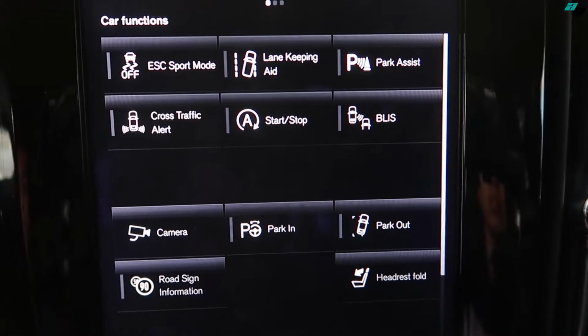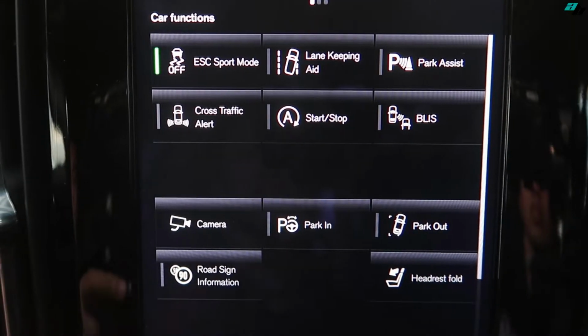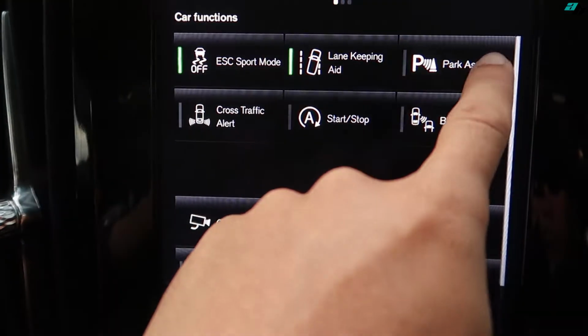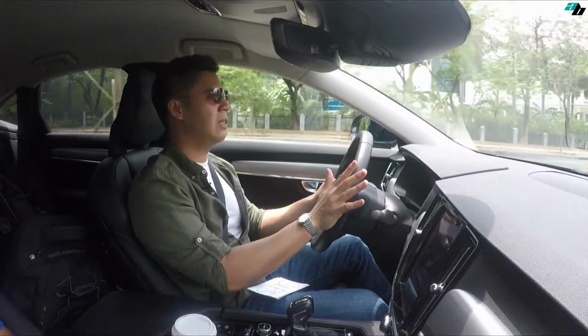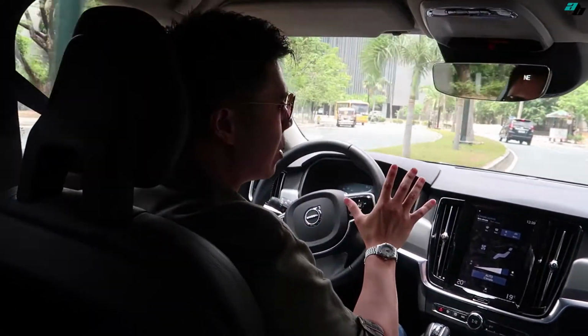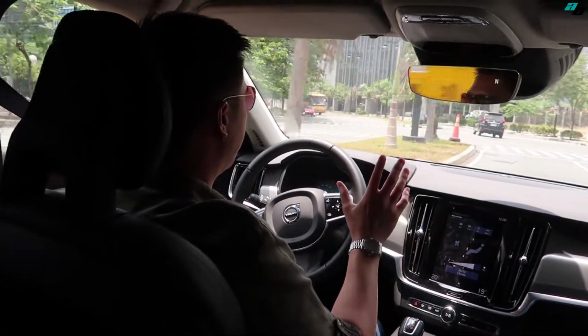Now, the third thing that we love about the S90 is that it's simply feature packed, and we all know that safety is a primary objective when it comes to Volvo vehicles, and the S90 is packed with a suite of safety features that the driver and both the passengers will appreciate.